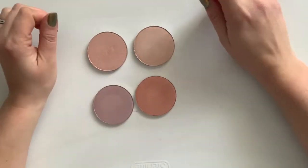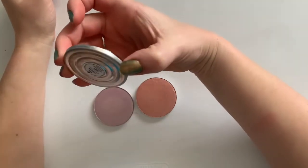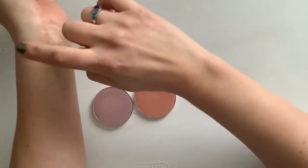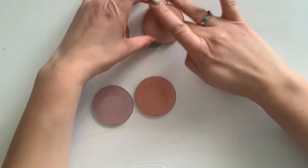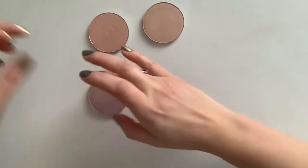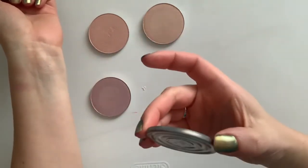I have 4 of these pressed highlighters from ColourPop. The first is this shade Main Attraction. The second is the shade Here Kitty Kitty. This is the shade Angel Food. And the shade Talc.